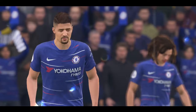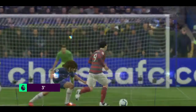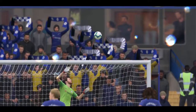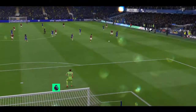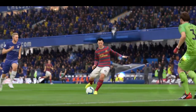Chelsea have started the first half. He's put it over. Yeah, nothing wrong with the contact, the power, but accuracy just off. Opening them up with a through pass. Here's a chance. Brilliant goal.